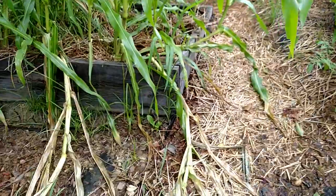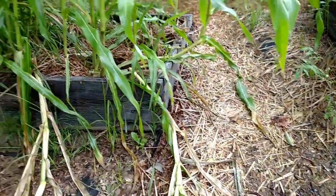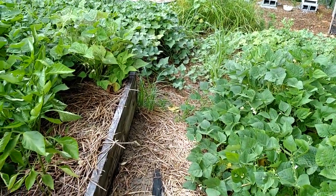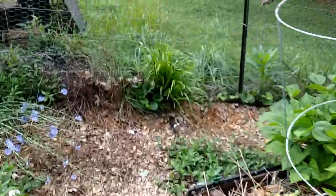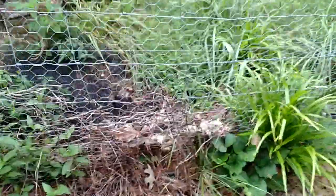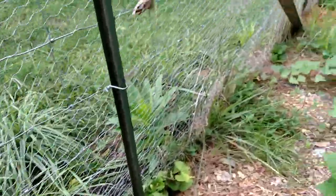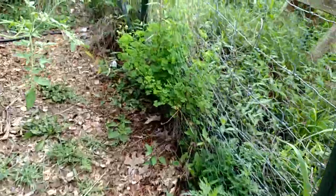The corn also has bite marks on the stems. And just to kind of show you, around my garden I have field fence, and I also have poultry netting that's stapled to the ground. I've walked all the way around this garden and cannot find anywhere that it's getting in.